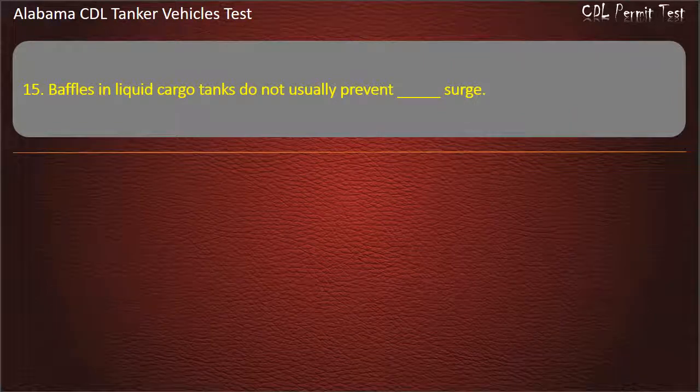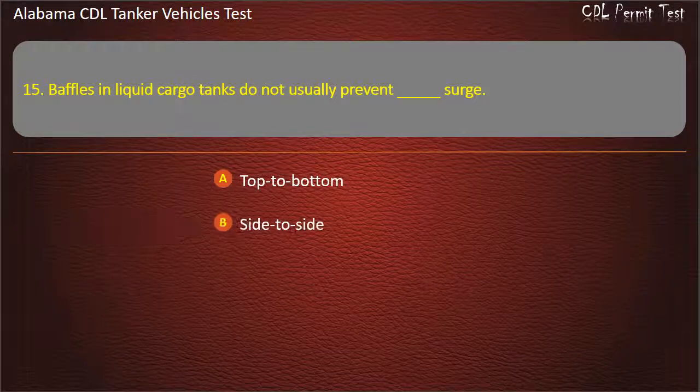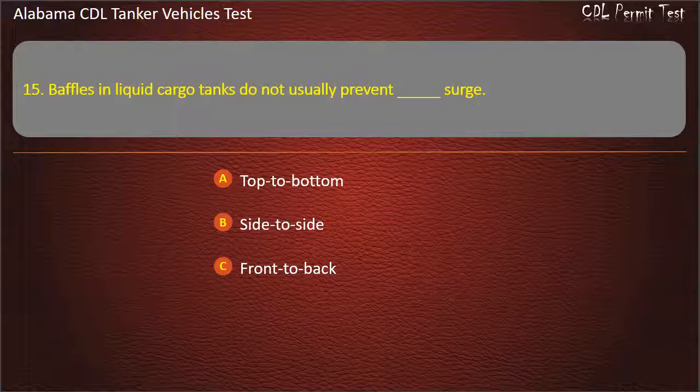Question 15. Baffles in liquid cargo tanks do not usually prevent surge. Top to bottom, side to side, front to back. Answer. Side to side.